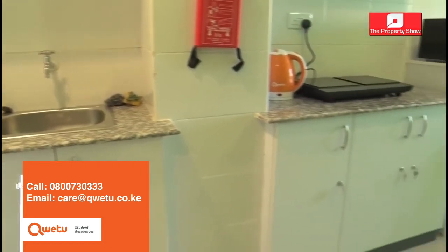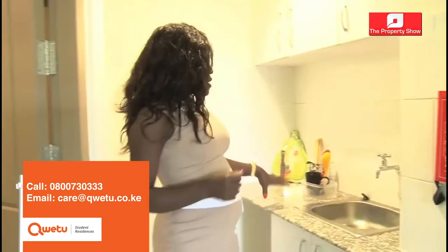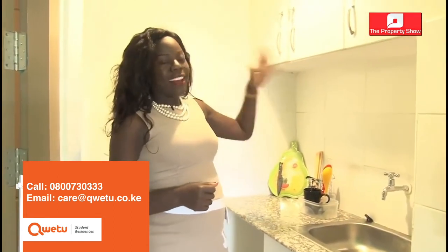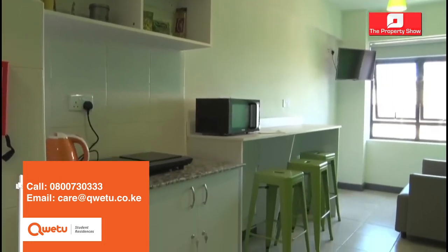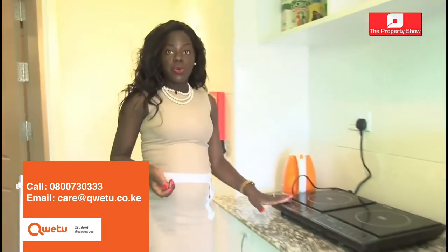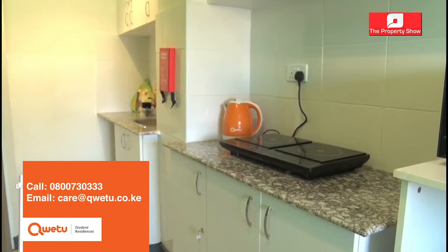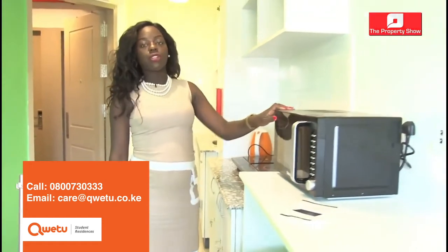So this is the kitchenette and the common area for the cluster rooms. As you can see, we have a wash area with adequate storage, enough storage for at least the 6 rooms to share. We have up and down storage. As we come here, we also have an induction cooker. We have 2 burners, which is sufficient for the number of occupants. We have a hot water kettle with more storage. We also have a microwave that they can use communally.